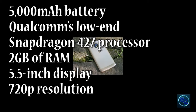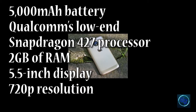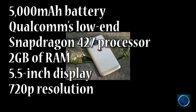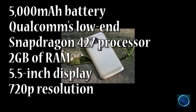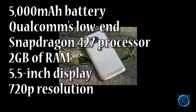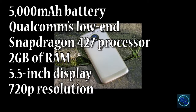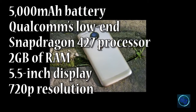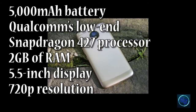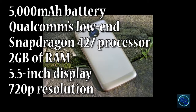You don't often see good budget phones, especially those under the $200 mark. The Moto E4 Plus is different though. With a 5000 mAh battery, the E4 Plus can last over 2 days on a single charge. Despite only offering a low-end Qualcomm Snapdragon 427 processor and 2 GB of RAM, the E4 Plus can handle a variety of tasks with ease.